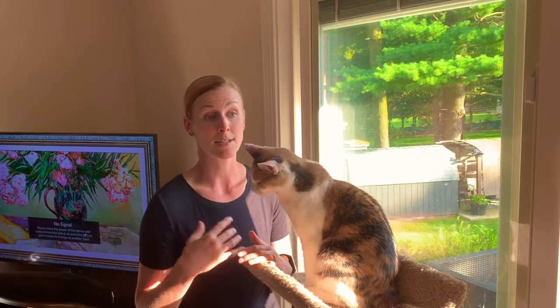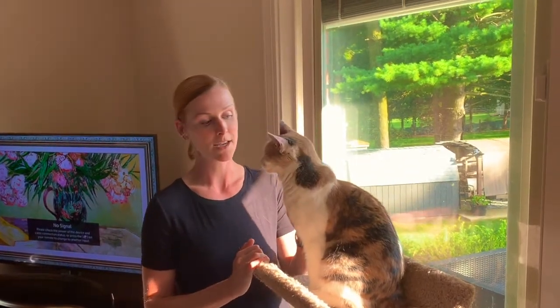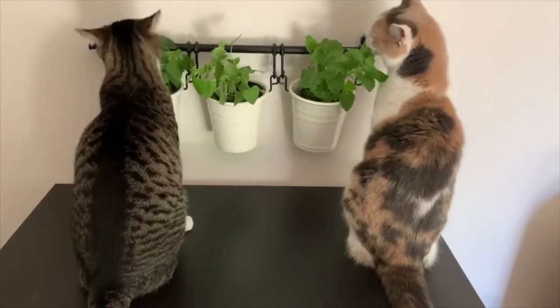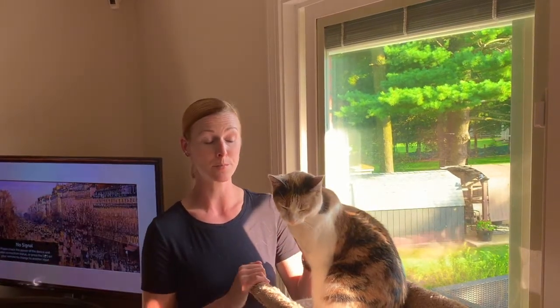Giving them different types of smells. They love catnip, most of them anyway. So catnip sprays, fresh catnip, dried catnip. You can even play around with different spices or perfumes. Just make sure that you double check that it's not toxic to your cats, because there are certain sprays and various things that are highly toxic.